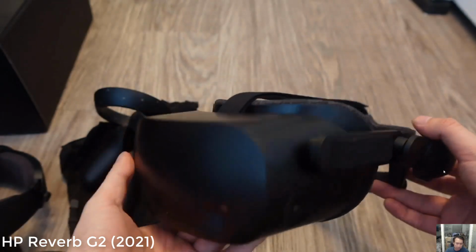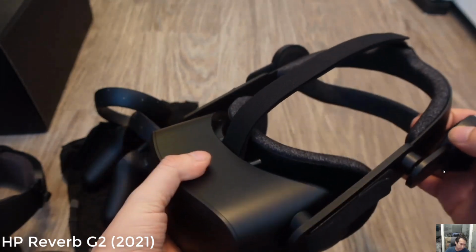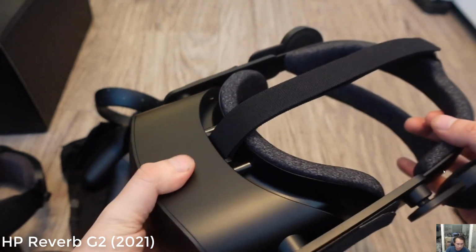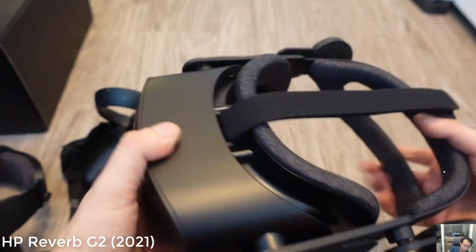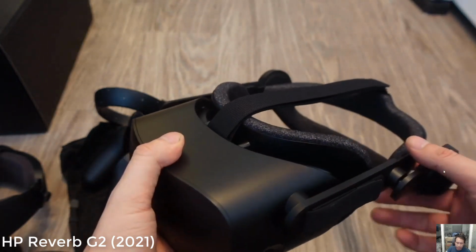Yeah, so the next headset I got was the HP Reverb G2, which came out after the Valve Index. I got this in early 2021, I think. So, still COVID, pandemic lockdown. So I was looking at different VR headsets, comparing them.